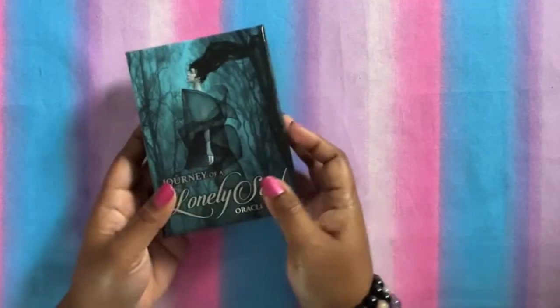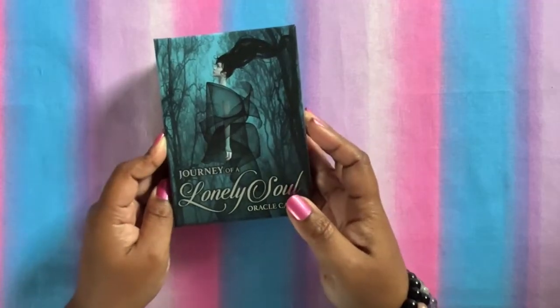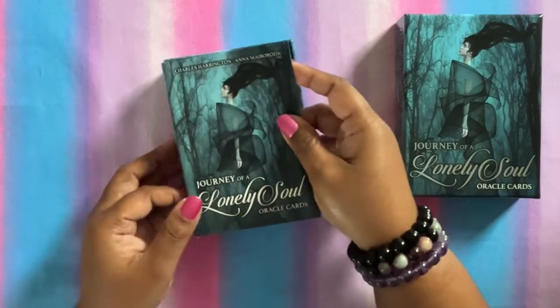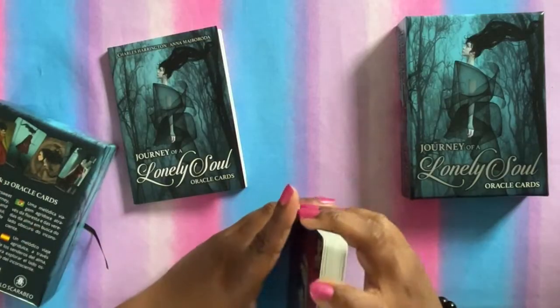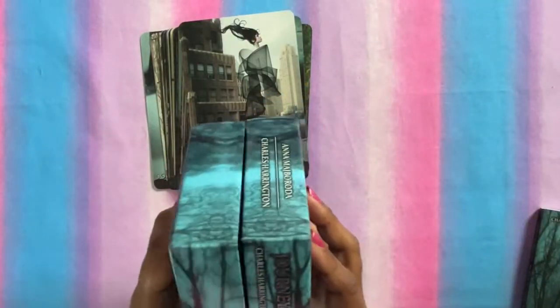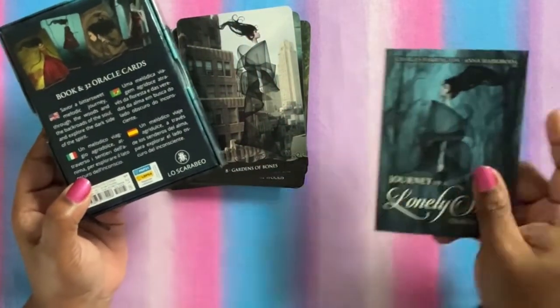The next one up is the Journey of a Lonely Soul Oracle cards. This one is a newer one in my collection. I just got this last year, maybe. This is by Charles Harrington, with artwork by Anna Majboroda. And it's a beautiful deck. The guidebook is where it's at. The card art is pretty, but it's really about the guidebook for this one for me.